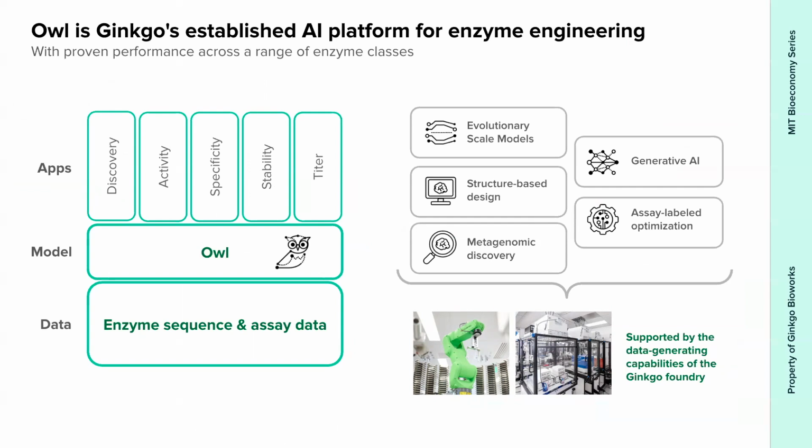Typically biocatalysis can be a rate limiting aspect of an industrial biotech process. Over the years, we've invested in a variety of computational modeling approaches, moving towards ML-based prediction of protein sequence that will give us expression, stability, and activity, and we continue to feed the data that we generate into those models to better understand how to improve different classes of these proteins. We call this tool OWL.